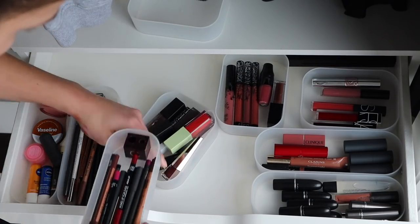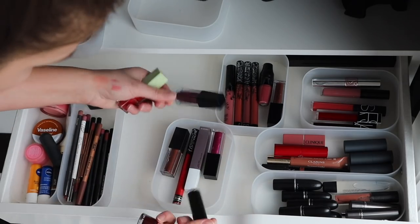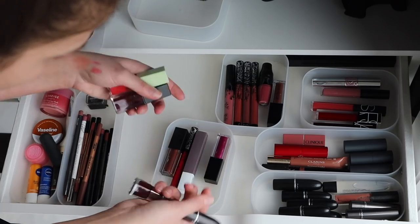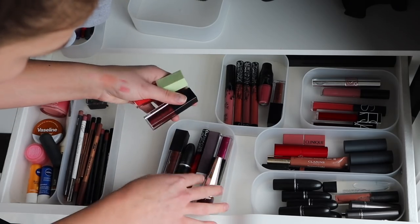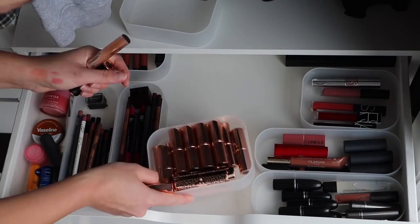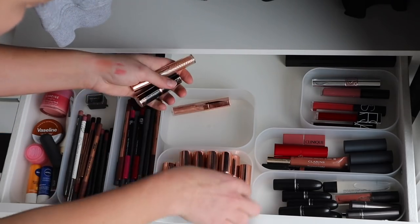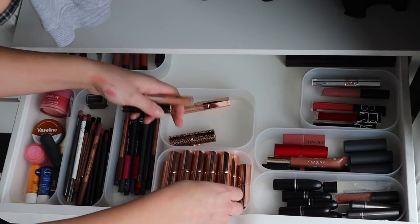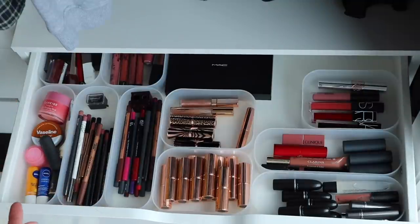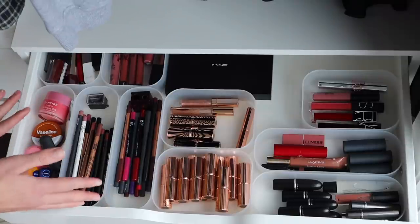And then back here I have the colored liquid lipsticks, which are more of the brighter ones. I've got some more neutral, some red, some bright colors. You know what? I'm happy with the ones that I have here. I feel like I've got a good range of color. Now I actually have an extra container because we got rid of that many things. Maybe I'll use that right now to organize the different Charlotte lipsticks. There we go. That is the entire lip product drawer. That looks pretty good actually. Really clean, really easy to find what I'm looking for. I'm really happy with that one.